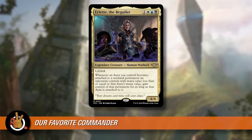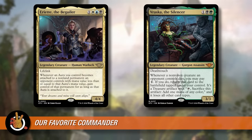Yeah. So let's talk about our favorite commander from this set. Jimmy, we're so rude. Yeah. Both of our commanders involve taking your opponent's stuff. Mine is Ariat the Beguiler, if you couldn't tell. Hey, mine's Vraska.